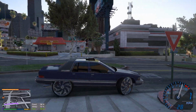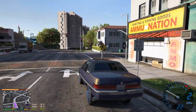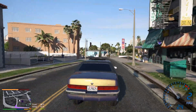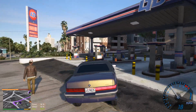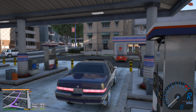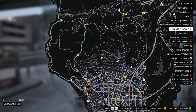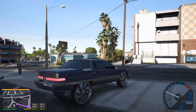Yeah, I'm feeling this paint on here too. I think that's purple with a gold pearl. Come on, waypoint, relocate. We might well get a little gas too. Cause I think the crib is a little farther. Yeah, I think the crib is, where is the crib? Yeah, right here. It ain't that far from the shop though. That's what's up.